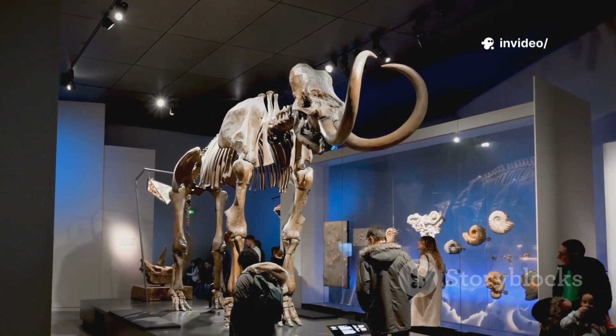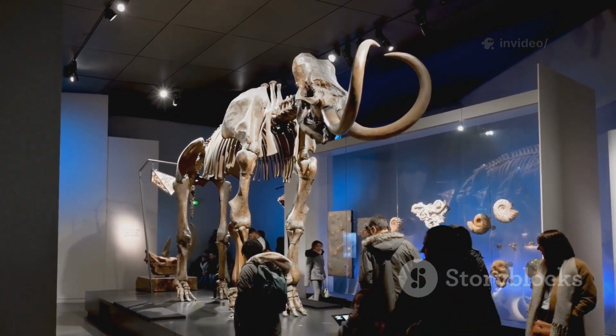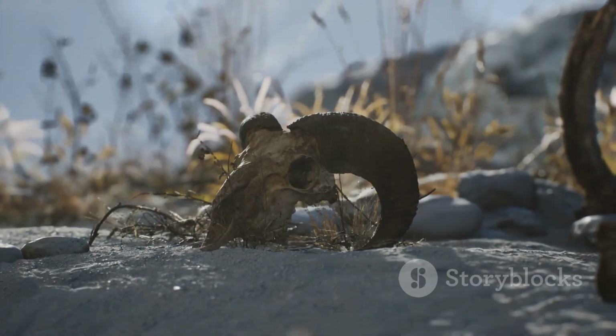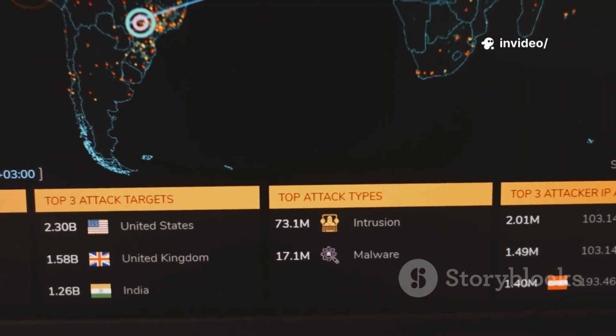Herd dynamics of woolly mammoths are equally compelling. Female mammoths typically had one calf at a time, roaming in herds of around 15 individuals. Males would leave the herd at roughly 10 years old, wandering alone or forming smaller bachelor groups. But here's a provocative question.